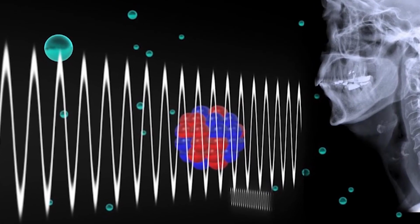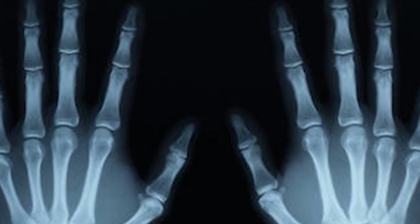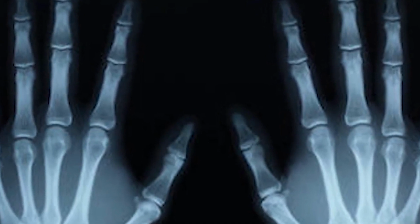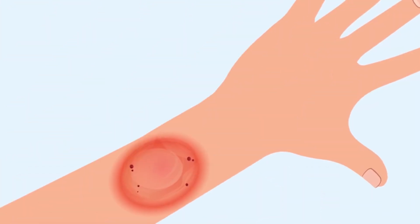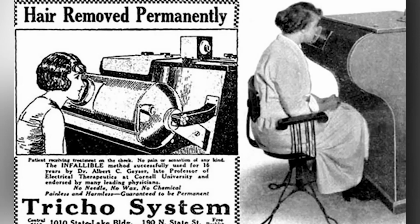It would be administered to the skin for a few minutes and require anywhere between 15 to 20 treatments to be effective. X-ray technology was used for a variety of skin treatments around the time and even in the late 1800s, like for ringworm and eczema. But when the tricho machine was released, however, there was no mention of what the technology they were using was. They were just like, the tricho miracle.